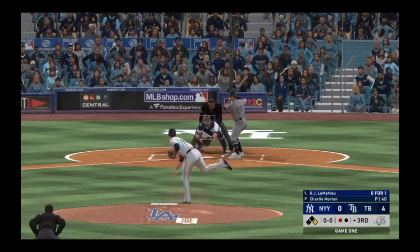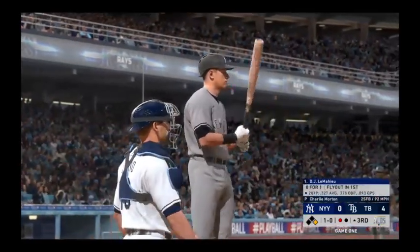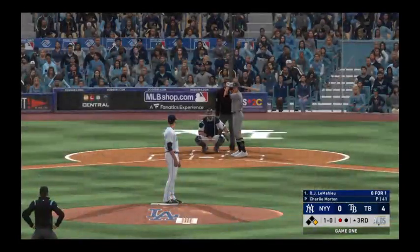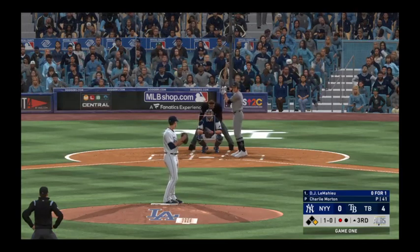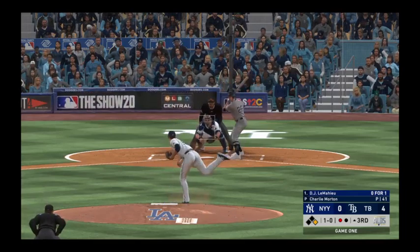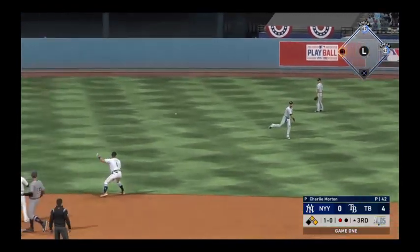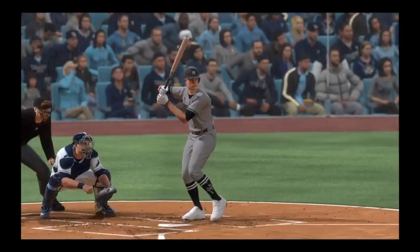And that sends DJ LeMahieu into the box, as he will look at a first pitch fastball for ball one. So far, 0-for-1 with a flyout. He's ready. Here's the 1-0. Now a flare out toward right center. Kiermaier coming on. He can't get to it. This one's down. A lot of traffic hitting a base pass. First and second with one out.